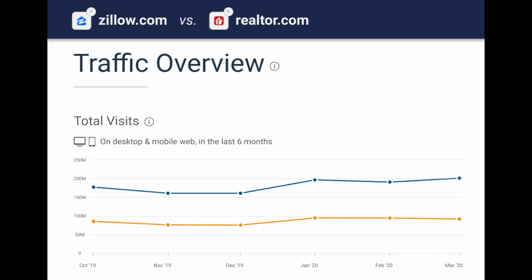Number 11, portal traffic. Since 93% of all home buyers use the internet to search for homes, another interesting indicator to look at is real estate portal traffic. You can do this by using a free tool such as SimilarWeb, which I use to create this graph to compare Zillow traffic to Realtor.com. As you can see on the graph, it's normally fairly steady with a little seasonal variation.